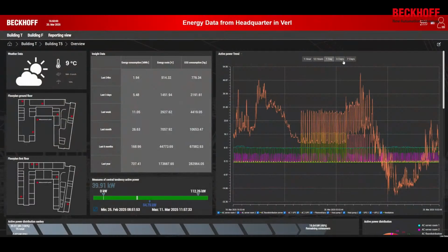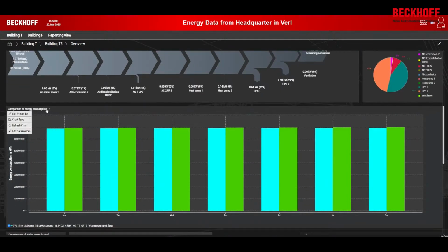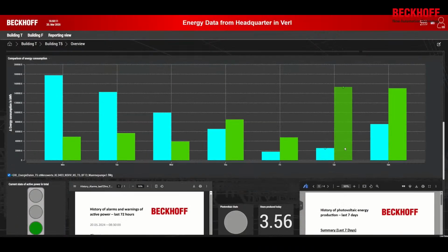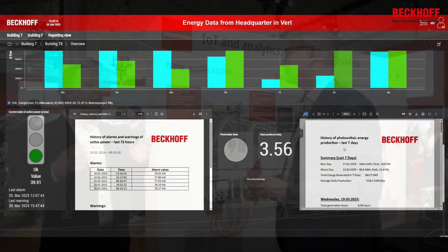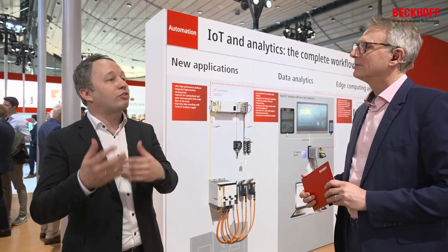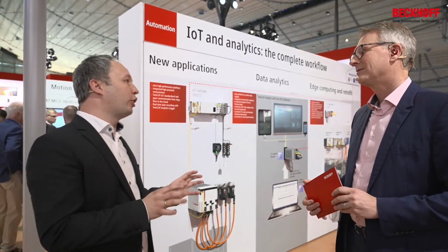Okay, cool. Now, we can see here that we can monitor all the different energy values and make the cost calculations of the energy, CO2 emissions we can display, and we can display also historical data. So we can load historical data and work also with the live data in our headquarters in Verl, and there we built up our own energy monitoring system, and therefore analytics fits perfectly because we can generate not only the PLC code automatically, we generate also this dashboard, what you have seen now in the video, completely automatically without programming.